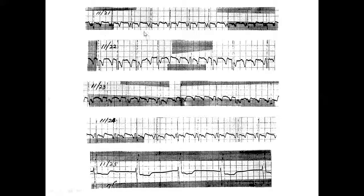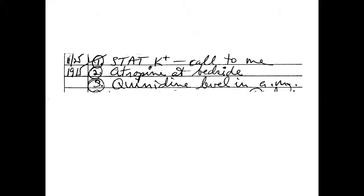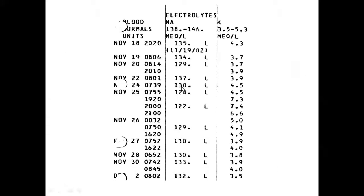Interesting patient. This patient had a slow atrial flutter day after day. Then suddenly, it all went away. The baseline is a flat and wide QRS, very slow. So they called you. Stat potassium. What did it show? 7.3, 7.4.